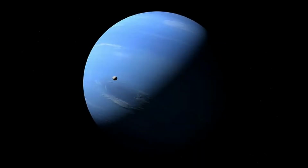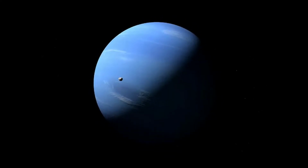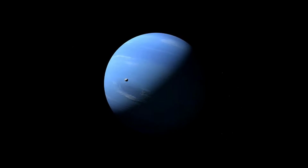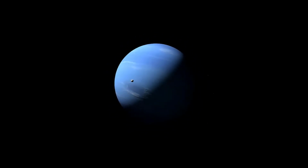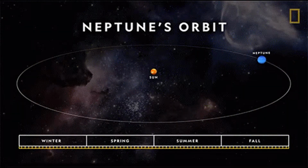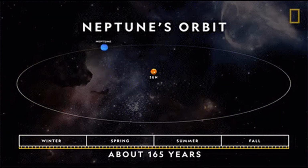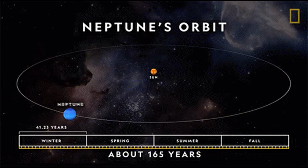The weather of Neptune is just as mysterious as it is chaotic. Neptune orbits the Sun at an axis tilt of 28 degrees, which means that the icy gas giant actually experiences seasons. One day on Neptune only lasts 16 hours, and 1 year lasts 60,000 Earth days. It takes 165 years for it to complete one orbit around the Sun, resulting in each of its 4 seasons lasting 40 years.